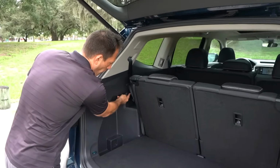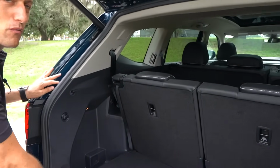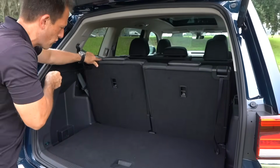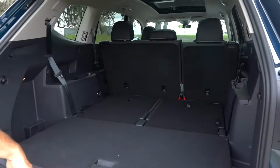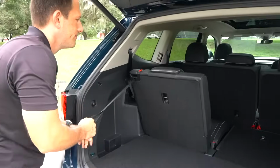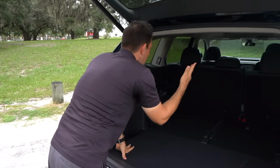You do have a 12 volt. So if you're gonna go camping or whatever, you could plug in whatever power that you need. You could use the 12 volt back here, but to put the seats up and down, real simple. You have a nice little strap here, you just fold them right down. It's as easy as that. So I like how simple that is to put the seats up, and then if you wanna put them back in the up position, now you can see how easy it is, and you put it down like that.